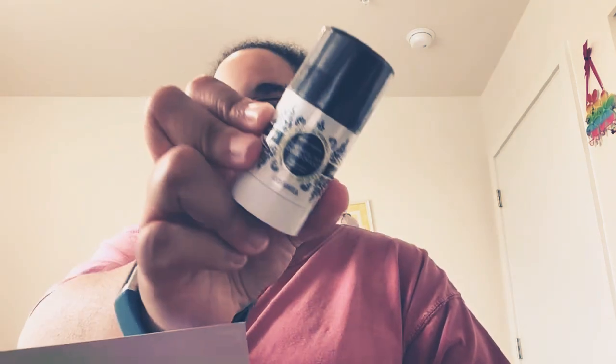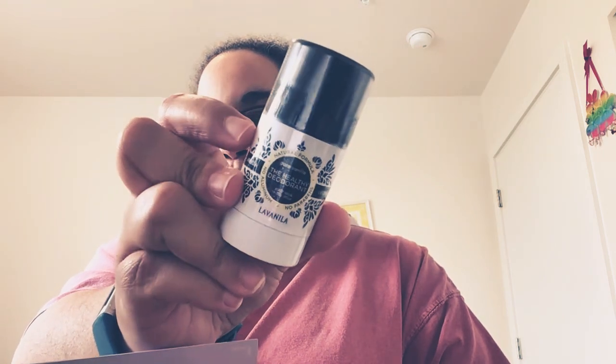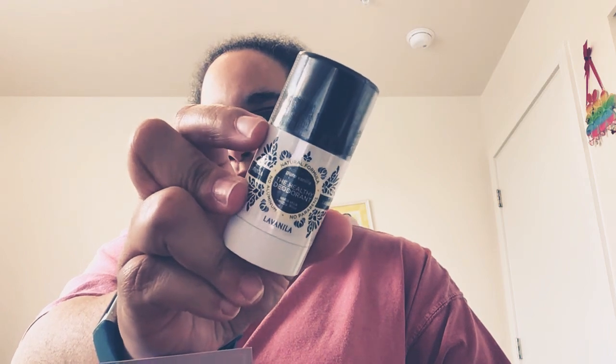This is a healthy deodorant. Scent is pure vanilla. Full size is $10. Let me know if this is a good healthy deodorant and what your thoughts are on it. But that's not a bad size for a sample size. All right, where am I? Did I miss something?